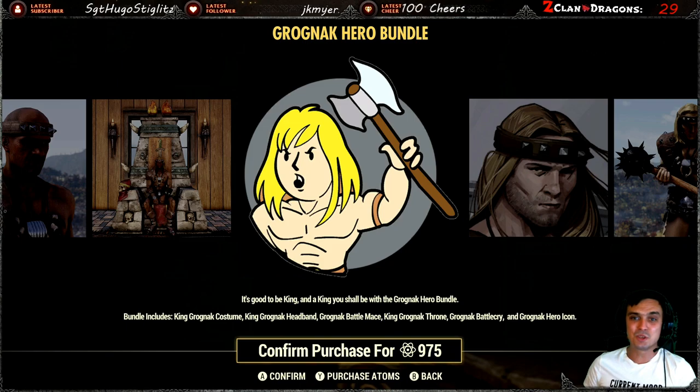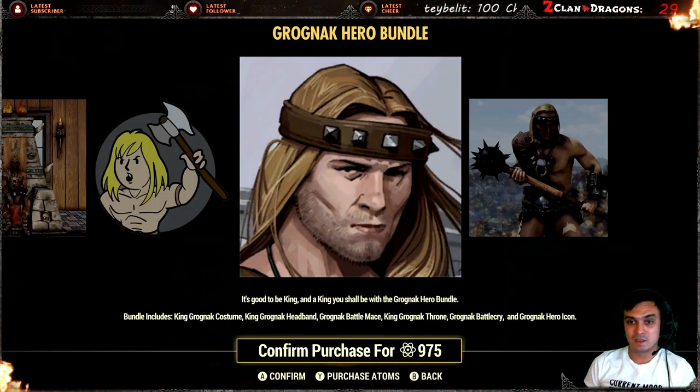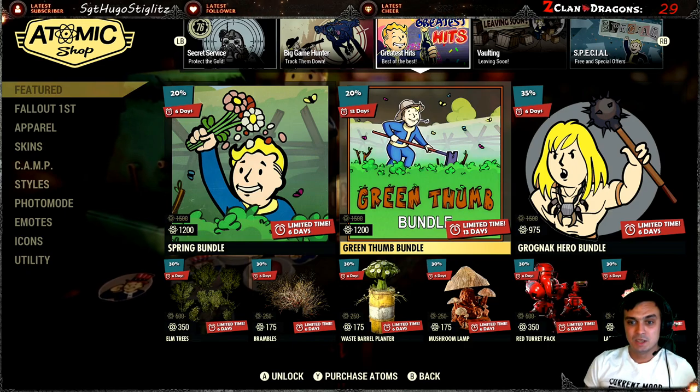Now, the emote is good. A lot of people are spamming this emote at the nuclear winter. He stands up and pulls up that axe, which is cool. These are the two reasons I want this bundle, but I don't have enough atoms to get it. Cockroach. Green thumb.